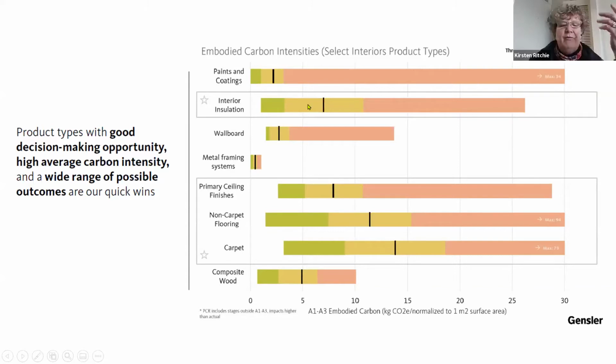The same with interior insulation. The same with a lot of your ceiling finishes. Again, very large footprint differential, non-carpet flooring, and of course, carpet flooring. That's where we actually first started looking into this. And it's like, oh my goodness gracious, how is it that I can have a carpet that performs the same, and one that gets delivered and installed at 4 kilograms of CO2 per square meter and the other at 30? Come on. And so it's, of course, eye-opening.